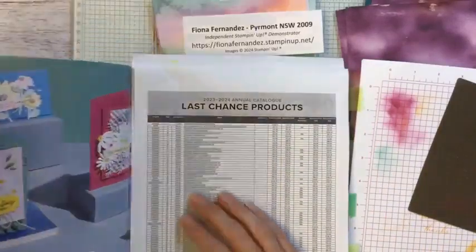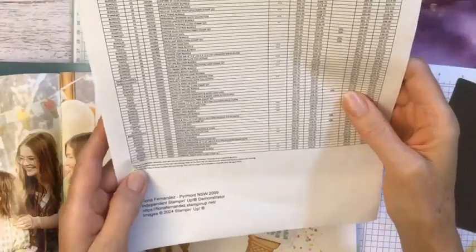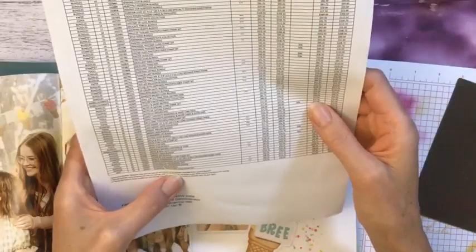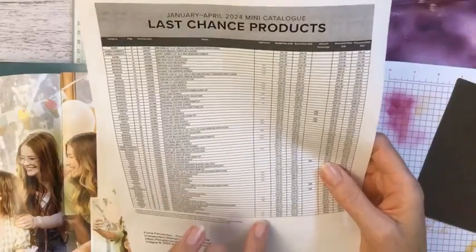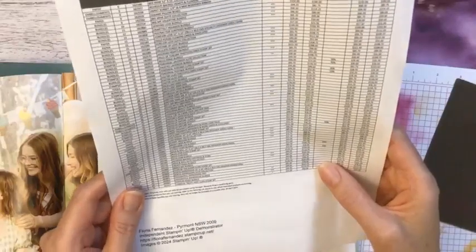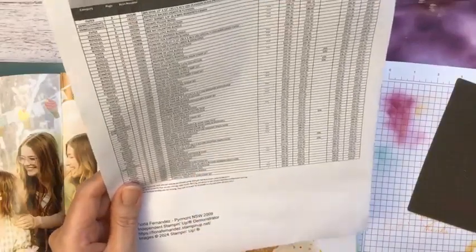So on the little catalogue, the mini one, there's not as much. It gives you a little bit down the bottom here to explain what the asterisks mean. Some have asterisks next to them. Most of them on this one, there's 3 and 2. If there's 2, it says bundle includes some products that are not retiring. Refer to the retiring list above to see which individual products are retiring. So it's got the 2, where's 2? Here, down here. Thoughtful Expressions bundle. So it's retiring as a bundle, and the Thoughtful Expressions dies are retiring.